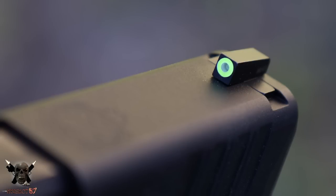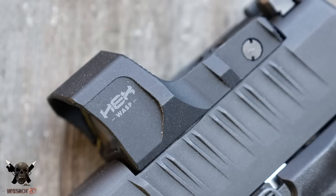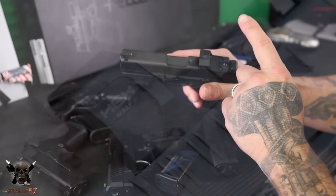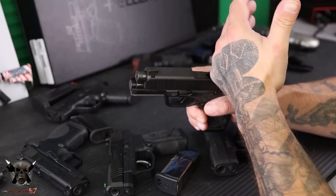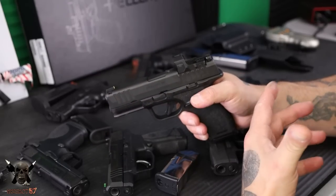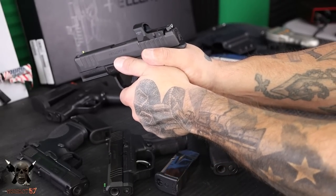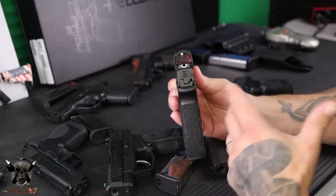You have front and rear slide serrations. This one came with a Hex Wasp, 3.5 MOA dot, 2-year battery life. It's in an always on ready state. This thing has actually done a pretty decent job there. You have a tritium night sight up here and it has a yellow ring around it, so the contrast there is not bad. It's more of a drop in the bucket style with this U-notch in the rear, kind of like Glock in a way.